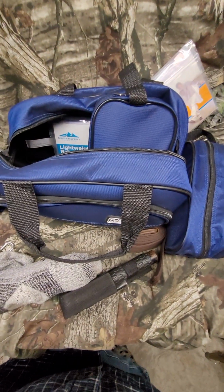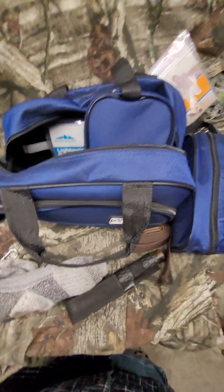No, guys, this is the Tactical Muffin Top. This is the permanent bag for the wife's vehicle. So I'm out for now.